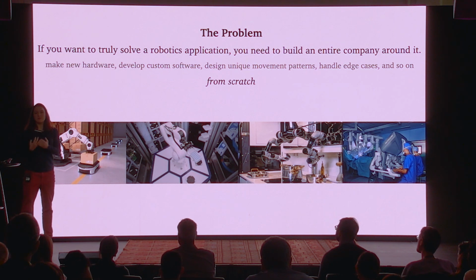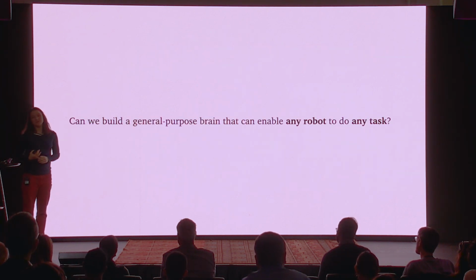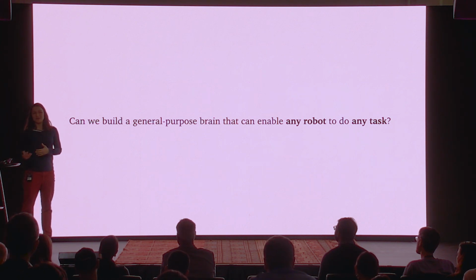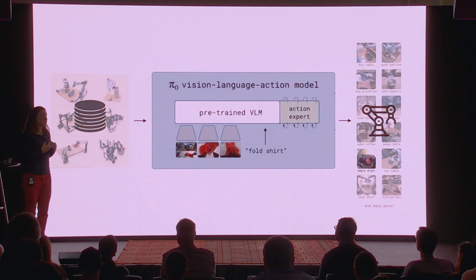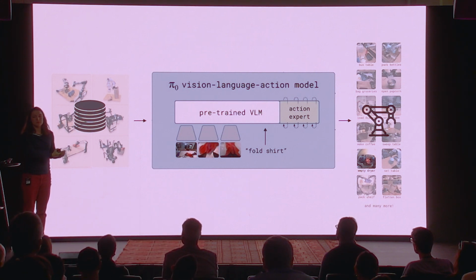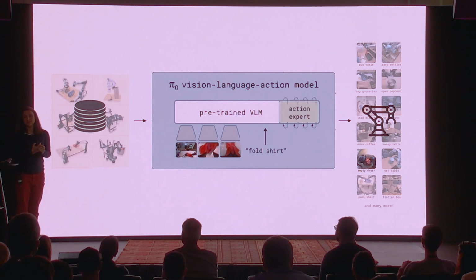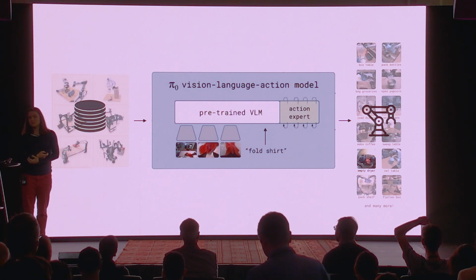And this is the broader problem that we're aiming to address at Physical Intelligence. We're interested in understanding whether we can build a general purpose brain that can enable any robot to do any task. And we think that this sort of approach will be more successful than trying to address one particular application, just like we've seen in other areas of AI. And so now going back to the laundry, what's exciting is that it wasn't actually just a robot that's trained to do laundry. It's actually a general purpose model using a pre-trained language model with a vision encoder, pre-trained on internet data, trained on 10,000 hours of data that we collected in our office, and trained to do many different tasks, such as the one shown on the right, including the laundry that I showed before.